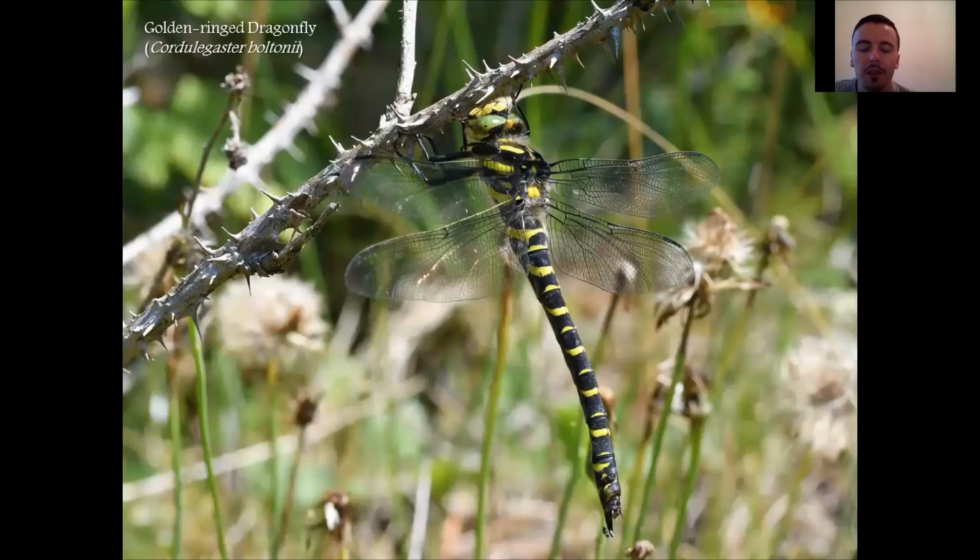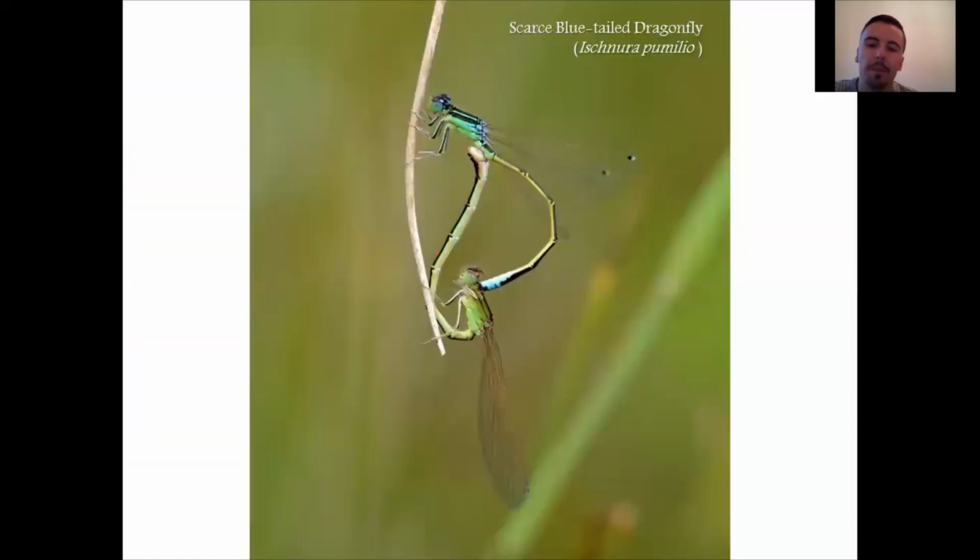Also get a variety of dragonflies as well, but the golden-ringed dragonfly is probably the one that's most commonly seen on these sites. So this is the UK's longest dragonfly, so it's quite a sizable thing. It tends to be very tame as well in many respects, so it'll often come and land on you or have a good look at you when you're out doing the survey work. So they're really amazing things.